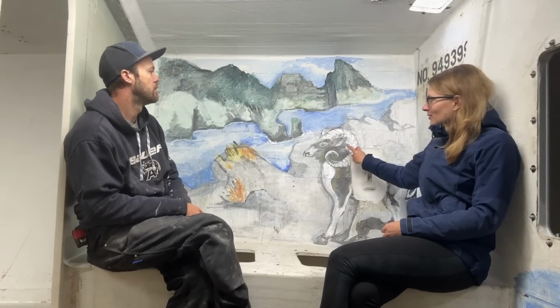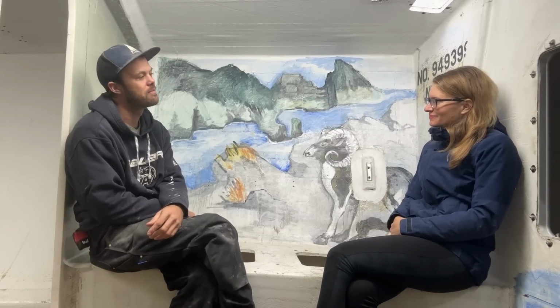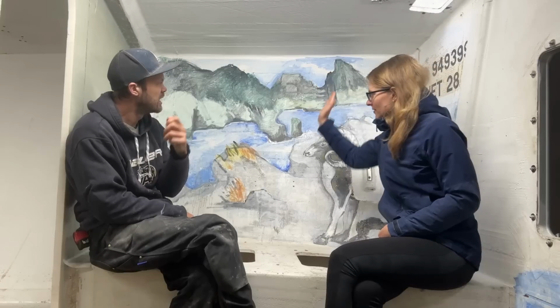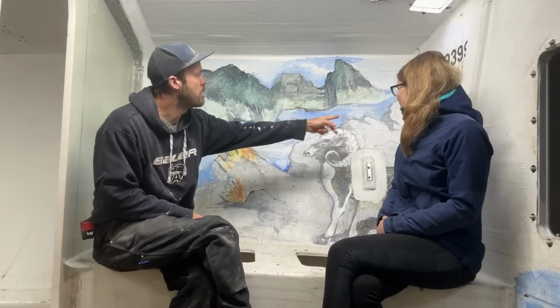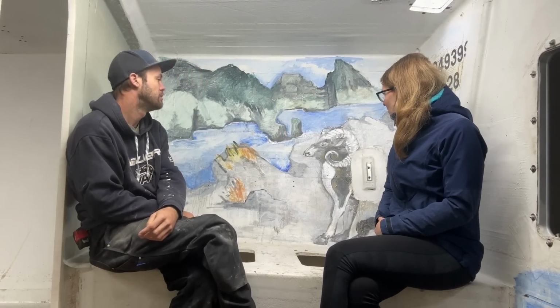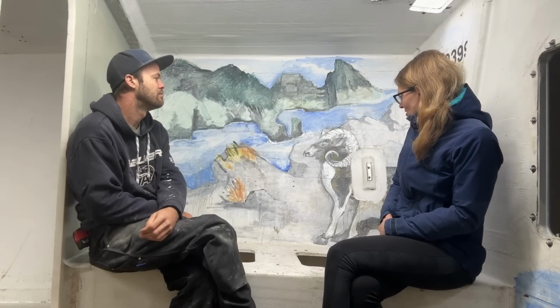Matt, what about the bighorn sheep? I am not attached to any of this. What if we had the hanging locker on this side and the settee area here, so that we can still see the glory of the bighorn sheep? Okay, but there's going to be a window right above it. Is that okay, or is it just the sheep that you're attached to? I think I'm attached to the whole thing, but especially the sheep.